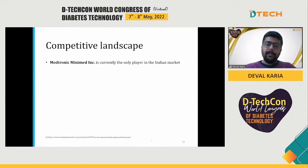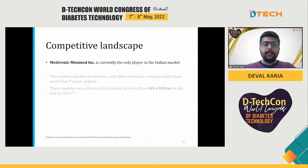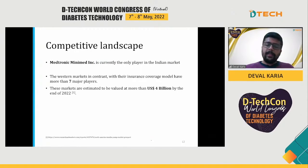Currently, Medtronic MiniMed is the only player in the Indian market. Compared to the Western markets, where there are at least 7 other major players, the high cost of insulin pumps is expected to hamper growth even in these markets. So the need for an affordable insulin pump is not just relevant to India, but also in Western markets where adoption is stagnated because of the high cost of adoption.